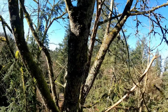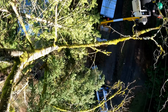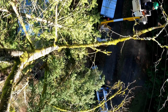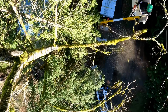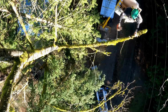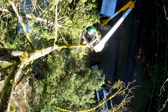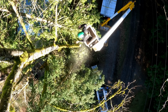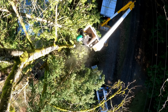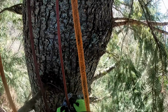That tree is tall, dude. I'm way uphill from it and it's still twice as high as me. On the GoPro, I probably can't even see what I'm doing. I'm fiddling with my rope and stuff.